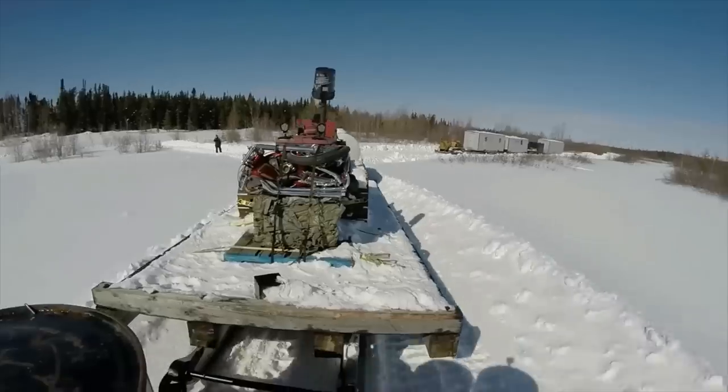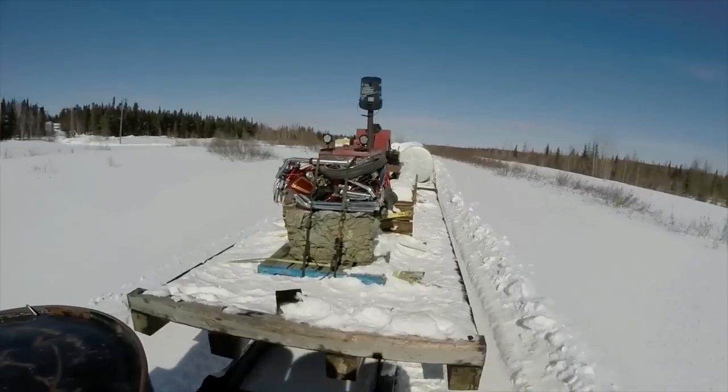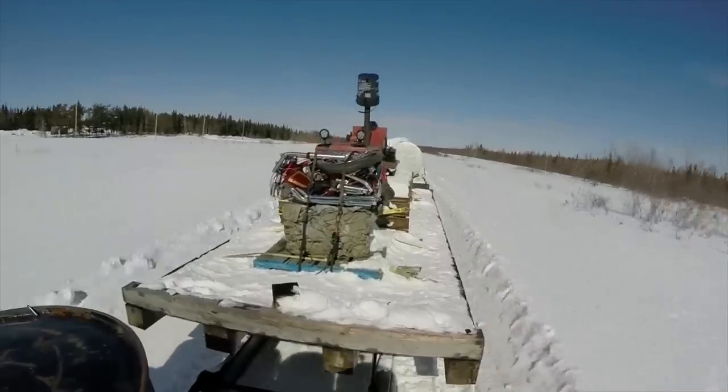So now it sits on a sleigh, and yesterday was nice and sunny, so we were able to get the GoPro set up to show all the shiny chrome. Yes, looks good riding on the sleigh. That's 100% marketing. So we took a bunch of lemons and made lemonade out of it.